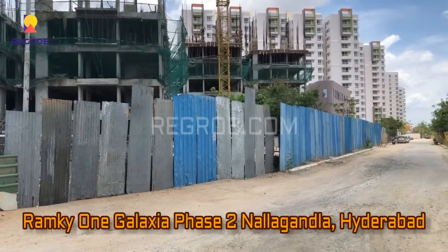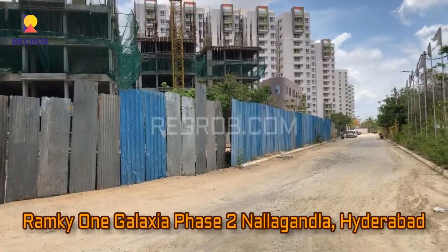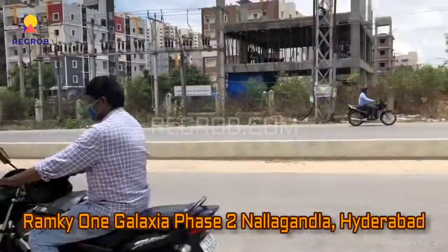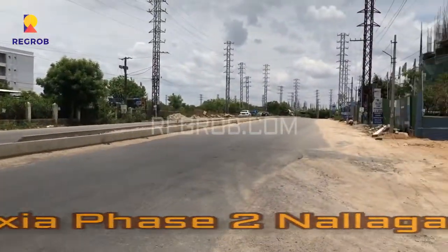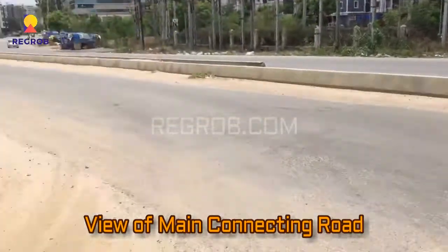Hi everyone, in this video we are at Ramky One Galaxia Phase 2 located at Nallagandla, Hyderabad. And here you can see the main connecting road which is in front of the project.